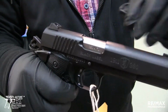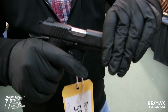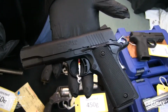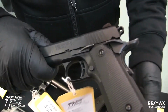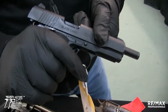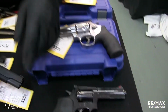So slide lock works. Oh, it does have a safety for having a magazine in. But I don't think you're going to find any reason to think that there's any mechanical issues with this one. Let's check the grip safety. That worked fine. And cycling is, as you can tell, there's no issues with that. And like I said, it comes with at least 5 magazines anyway. That part's in your description.